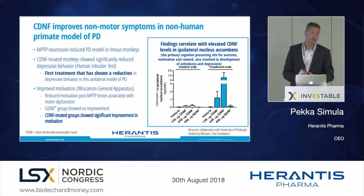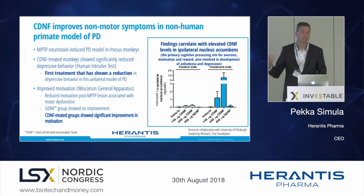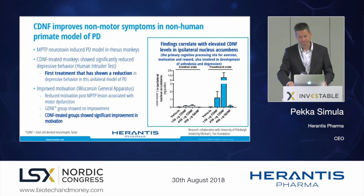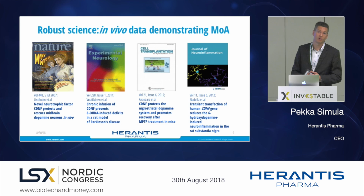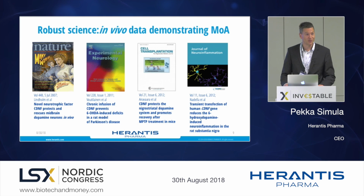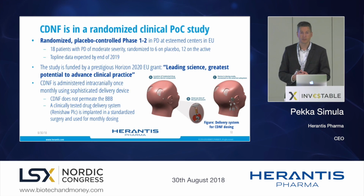I mentioned conventional neurotrophic factors such as GDNF. We actually had GDNF as a positive control in this study because it has worked very well in this model, and that was a request of the Fox Foundation. And the GDNF group didn't show any improvement in non-motor symptoms. As said, this is all based on very robust science. There are actually a couple of very exciting manuscripts currently in preparation, so we're really looking forward to having those out. And in the meanwhile, we have progressed to a randomized placebo-controlled proof of concept study.